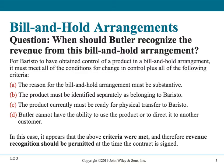The reasons for the bill and hold arrangement must be substantive, so it should make sense why it's happening, so we're not doing it on purpose. The product must be identified separately as it belongs to Baristo. So, for example, if the fireplaces are sitting in the warehouse, we should have them set away as the ones marked for Baristo. And Butler cannot have the ability to use these fireplaces or direct them to another customer.